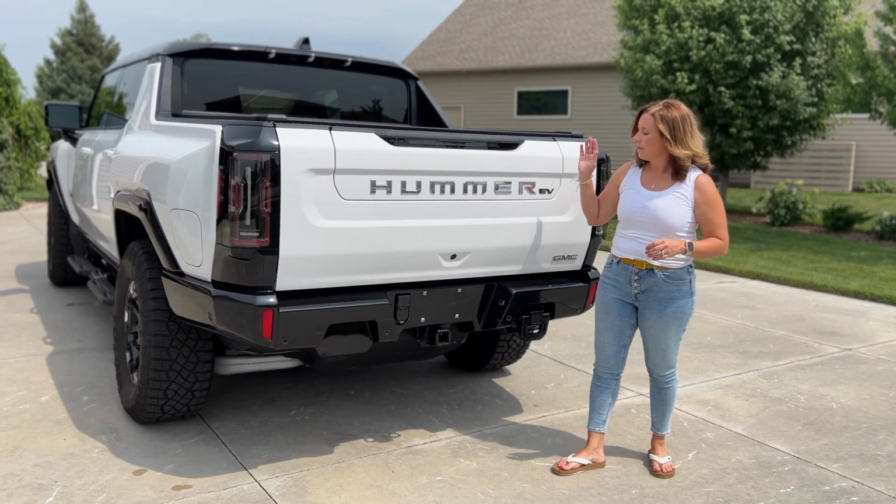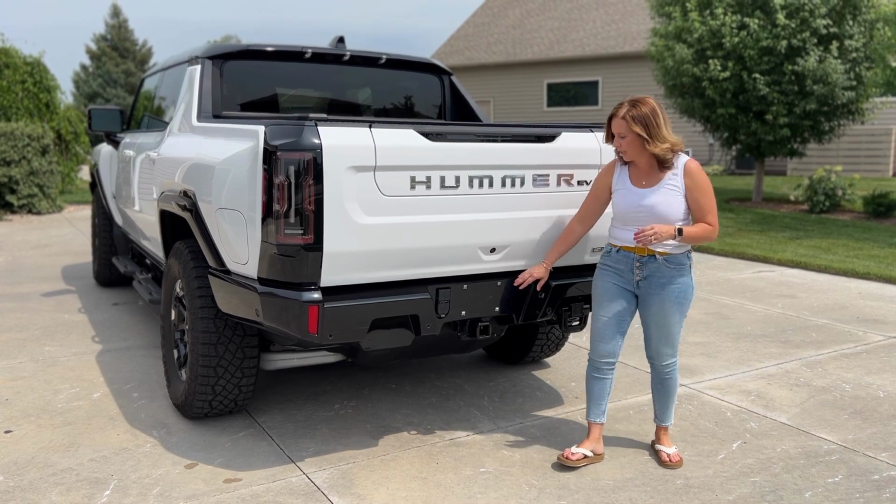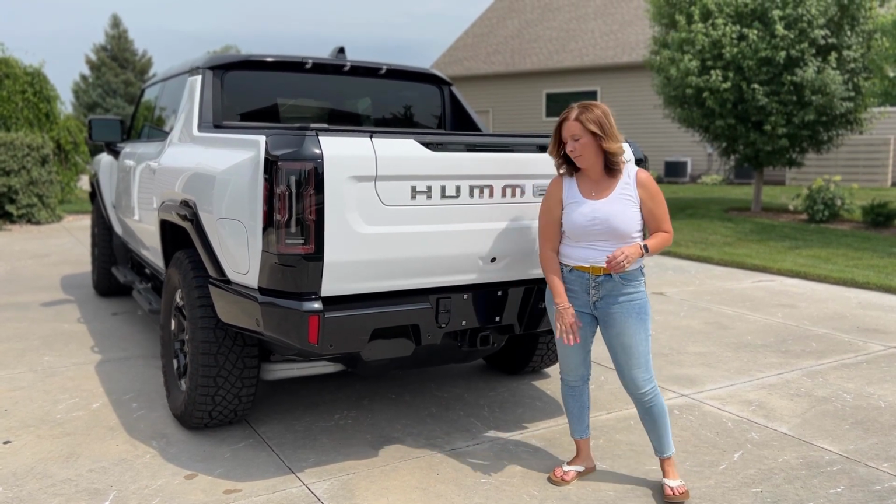So back here you do have your tow hitch, and it is rated to tow 7,500 pounds. You've got all your power and things for towing.